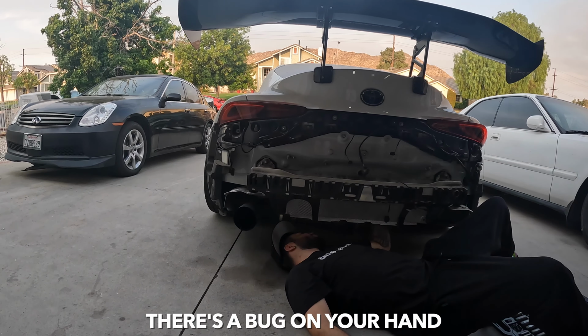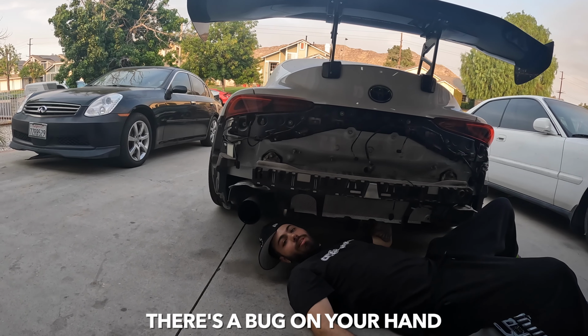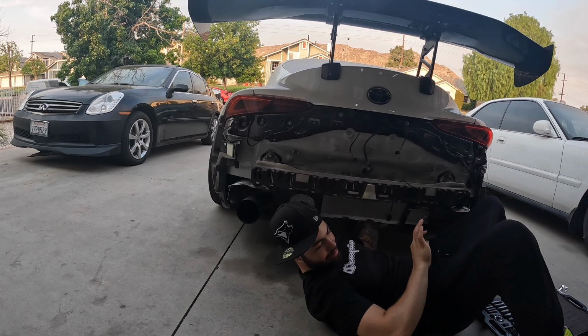There's a bug on your hand. Huh? There's a bug on your hand. There's a bug on my hand. It left. Good.